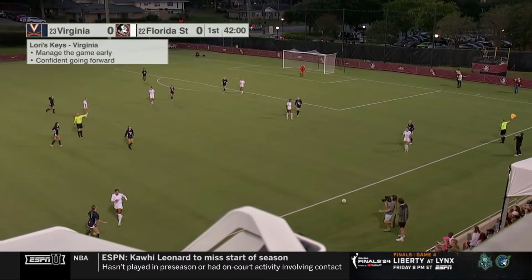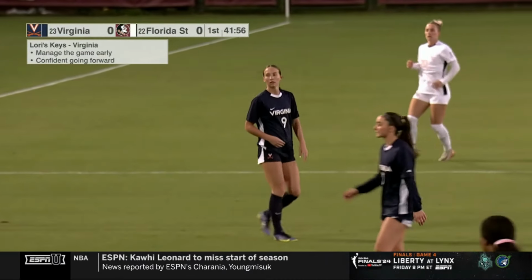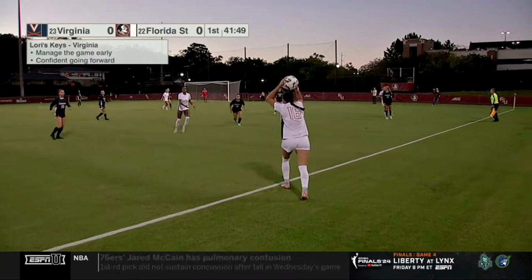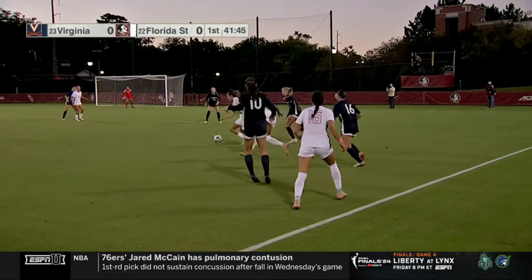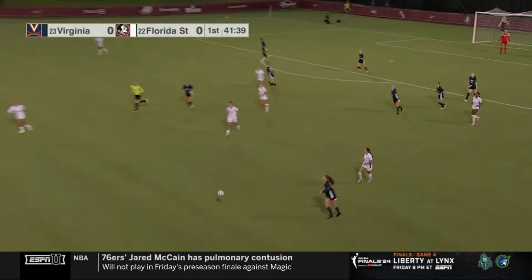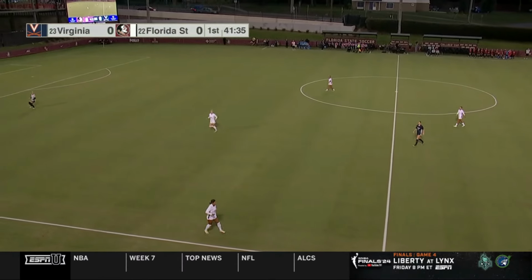And then Virginia, it's about managing this game early. Already under pressure, so can they stay calm and then work their way into the game by keeping possession at the right moments, not taking too many risks, and when they do get a hold of the ball, go forward quickly, go forward with confidence. Dantas stepping onto it. And Godfrey sees one of her first touches of the game for Virginia, just puts it out of play.